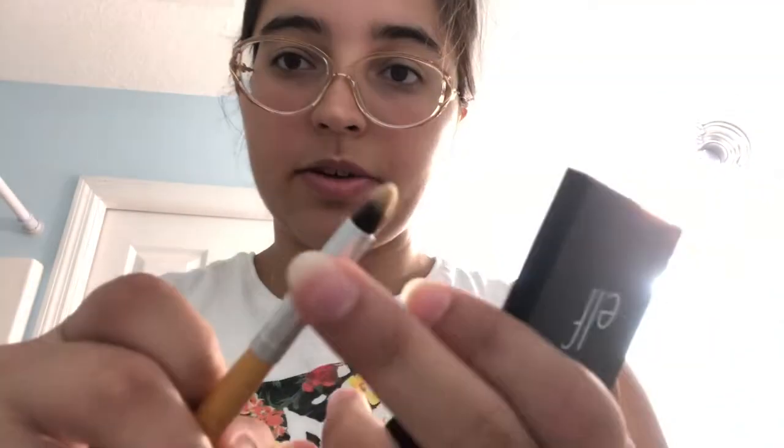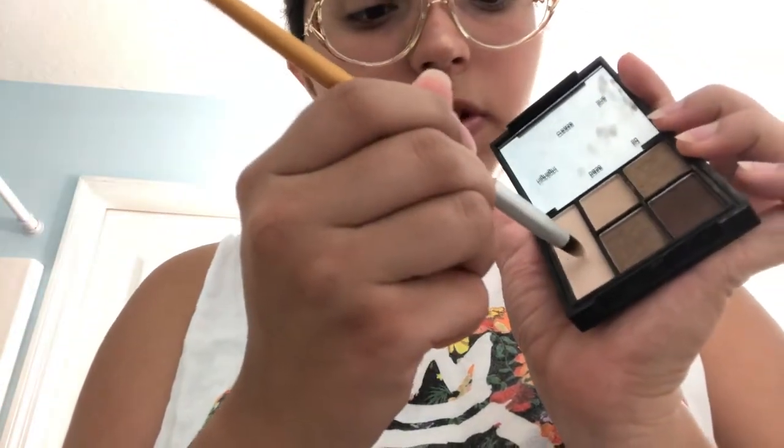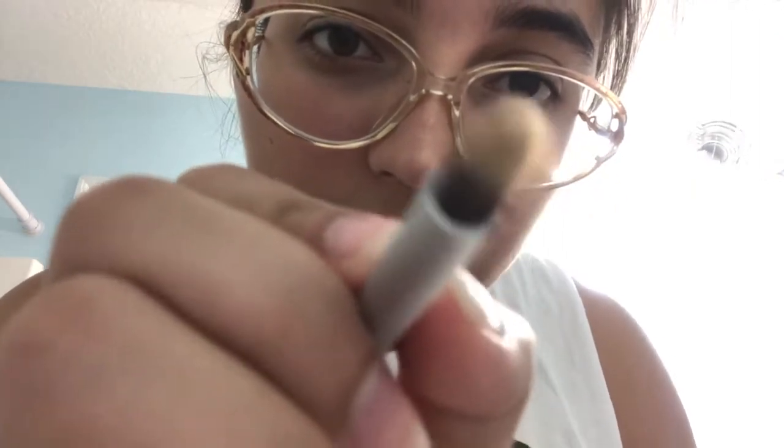So now that that's done, I'm going to add a little bit of highlight to the inner corner of your eye. And for this, I use this brush, which has kind of a pointy end. I'm just going to take this highlighting color and tap, and I'm going to go into the inner corner of your eye and tap there. And then I'm going to do the other corner, just a little tap.